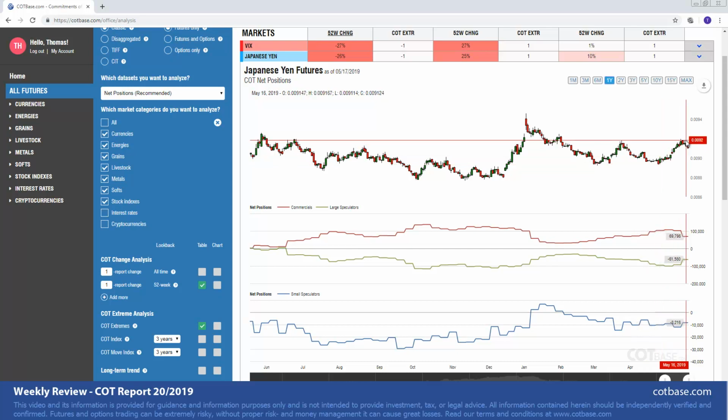We had a rally in the market. We received this bearish COT change signal, and we've actually already started witnessing a bit of a decline happening in the Japanese yen, which from this perspective, we might come to the conclusion that this will continue.